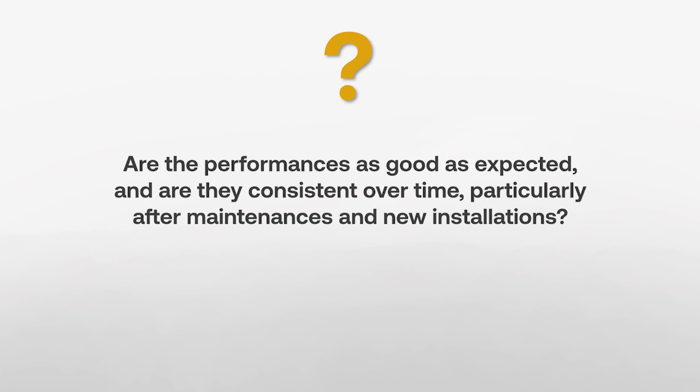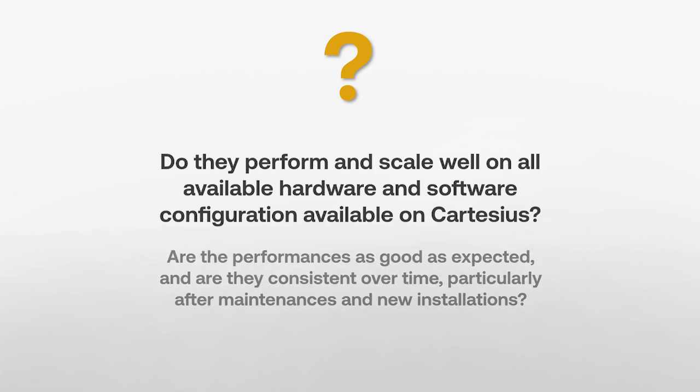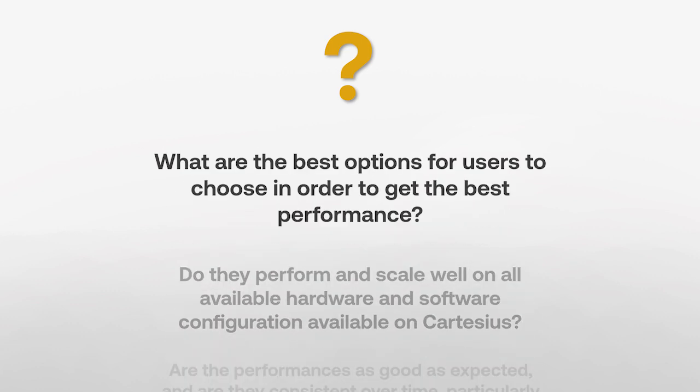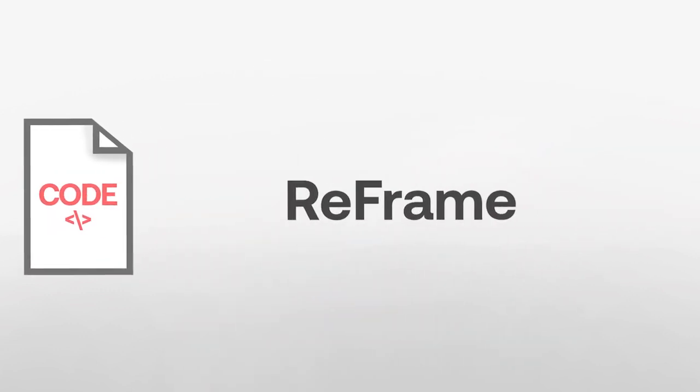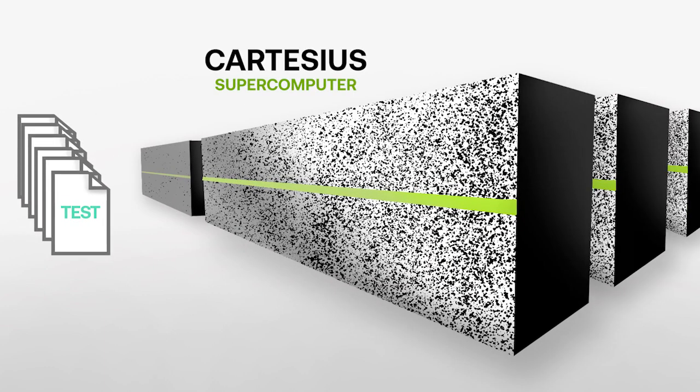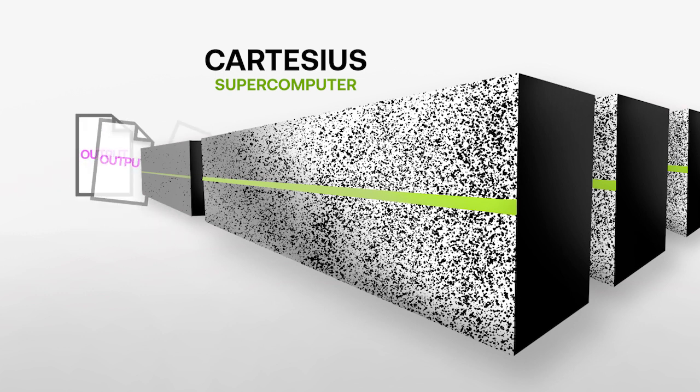Given their extensive use, it's crucial to test them thoroughly and answer these questions. Is the performance as good as expected, and is it consistent over time, particularly after maintenance and new installations? Do they perform and scale well on all available hardware and software configurations on Cartesius? What are the best options for users to choose in order to get the best performance? To that end, we created a large number of tests for different hardware and parallelization configurations, checking both consistency and performance.